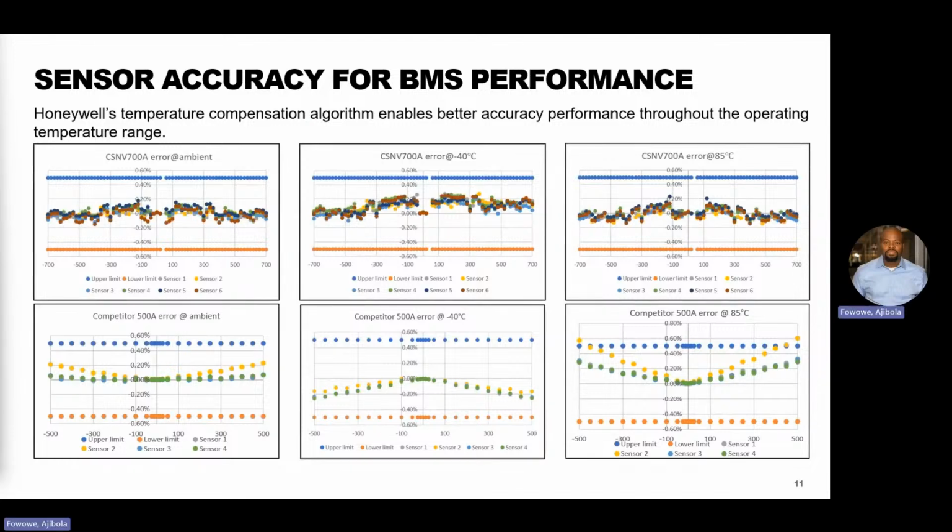So we've said that accuracy is very important in current measurement in battery energy storage systems. So I'm just going to highlight the accuracy of some of Honeywell's current sensors versus competition. For battery management systems, we have the CSSV1500 Series, and that has different current measurement. In this test or experiment, we looked at the accuracy of the current sensor at different temperature conditions: at ambient, at -40°C and 85°C. That's looking at the two extremes of the temperature range. And you would notice here that our advanced compensation algorithm delivers stable performance across the temperature range and stays within the specifications of 0.5% accuracy.